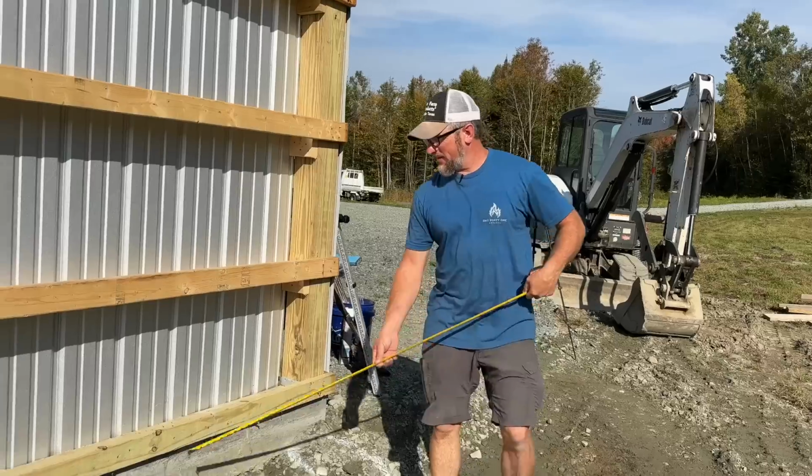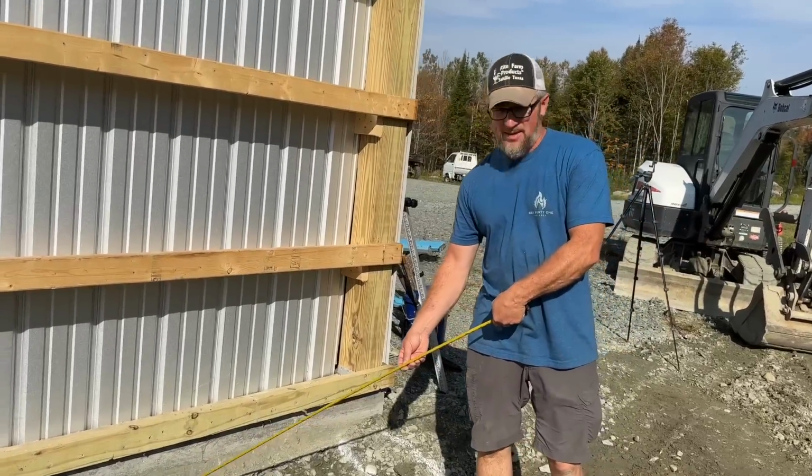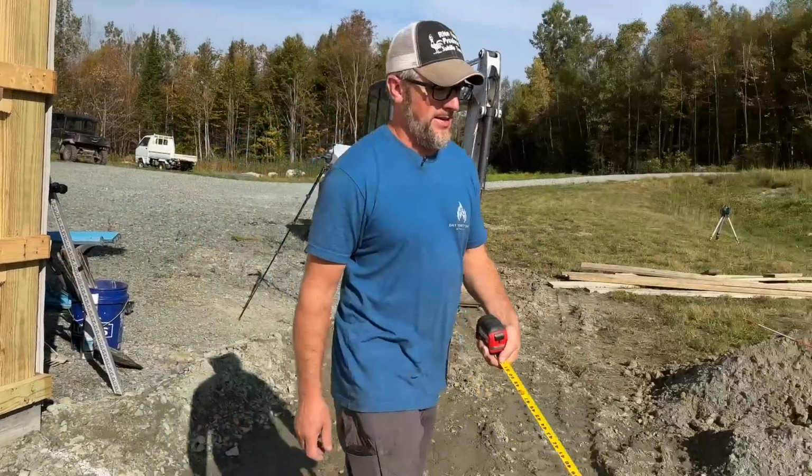Right. So basically we need to be this height all the way to here.